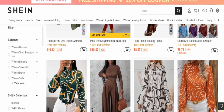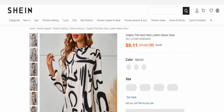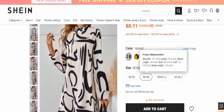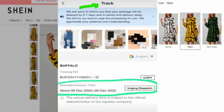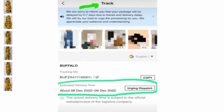What is Urge Delivery in Shein, and how to use Urge Delivery on Shein, a step-by-step guide. If you click on Urge Delivery, it says they sent a message to put a rush on your delivery on the day that it is already out for delivery. Urgent shipping, also known as Urge Delivery, is the fastest shipping option available on Shein. It guarantees your items will arrive within 1 to 2 days.